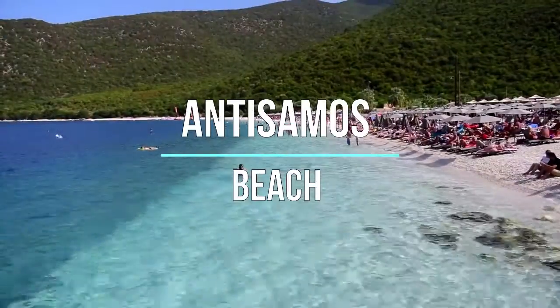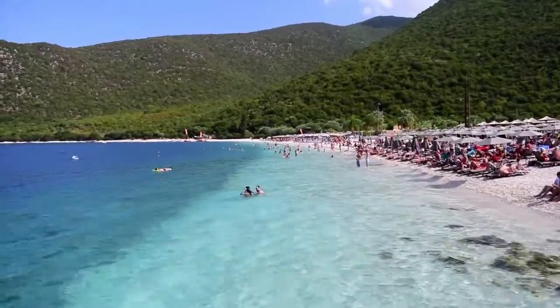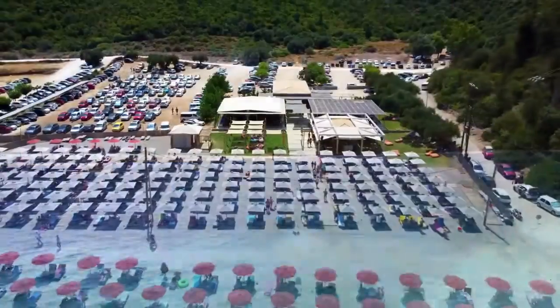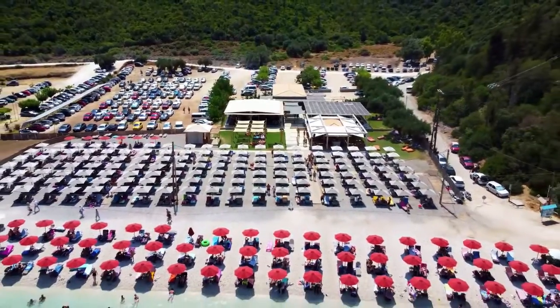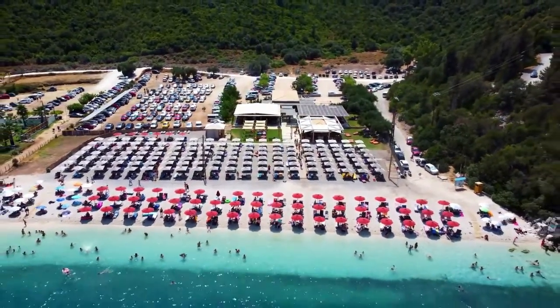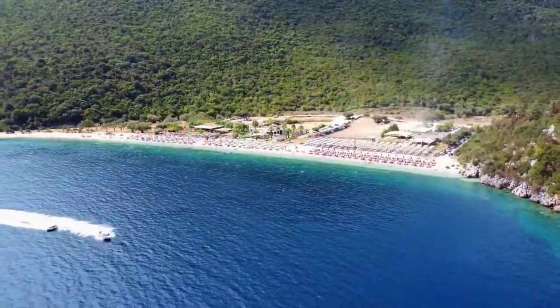The next is Antisamos Beach. This is located in a deep, curving bay on the east coast. It is 3 kilometers away from the port town of Sami. Though Antisamos is one of the most popular beaches in Kefalonia, like Myrtos Beach, its seashore is made up of white pebbles and backed by hills that are planted with pine woods.